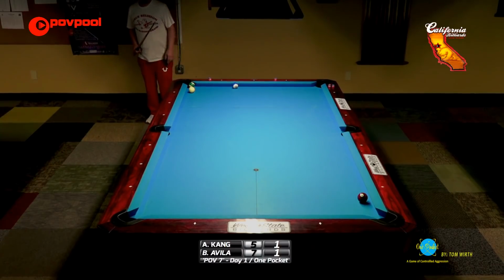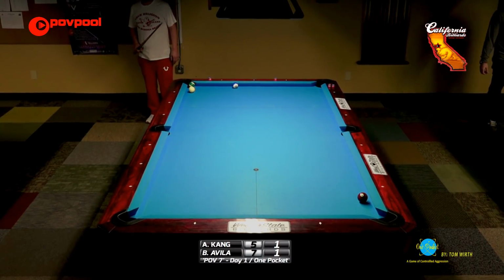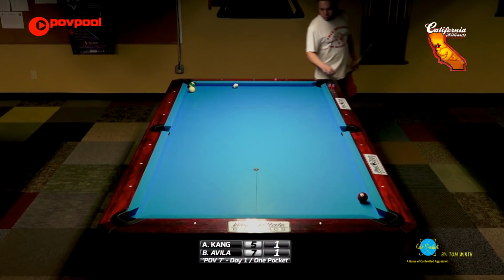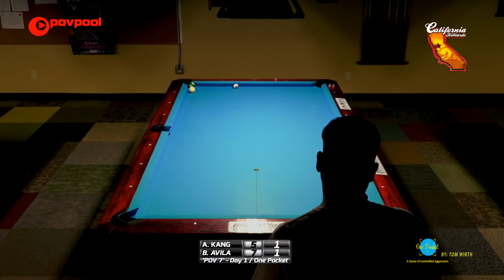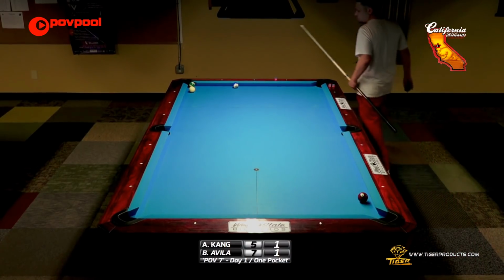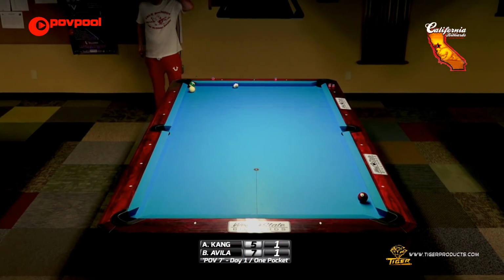He can't cross this ball. He wants to cross it, but I don't think that's the correct shot. I like to go right into it. You think he's going to try to cross it and make it? He sure is looking at it right now. Yeah. Not the right time. It's hard to tell if he can cue the ball well. I don't think he can. Maybe he can.